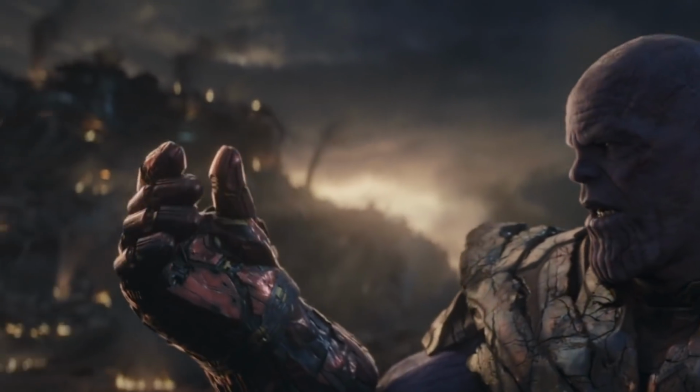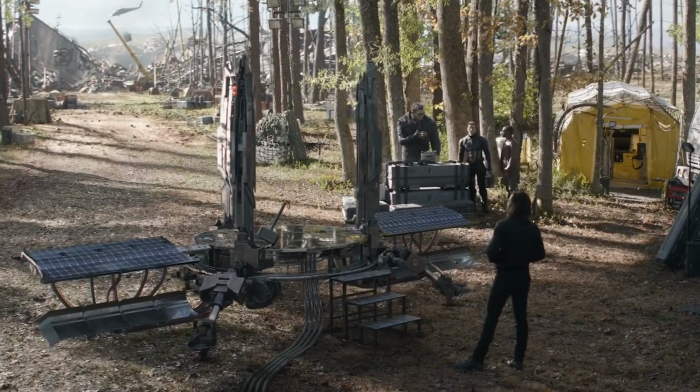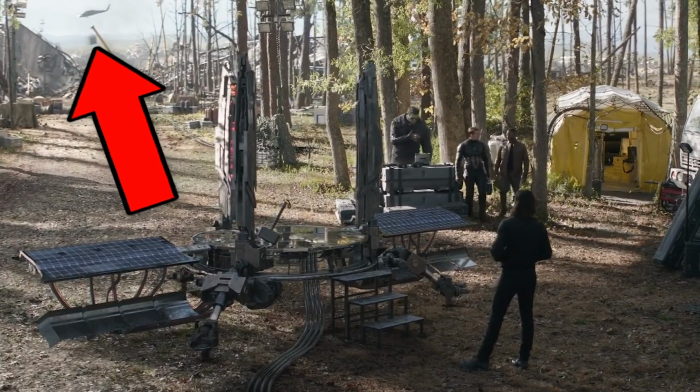Now, assuming that this gauntlet did not disintegrate, its survival actually is more important to the MCU's future than you might think. Like, think about it. This is now the single most important weapon in this fictional human history. Everyone would want to get their hands on it. Actually, in the final minutes of the movie, you can see a cleanup operation, and I am very curious what is in that helicopter's cargo and who's flying it.